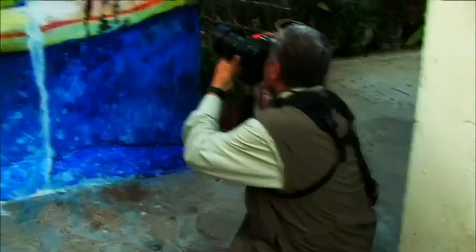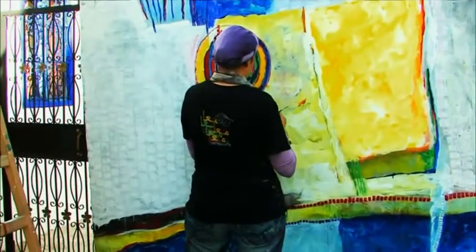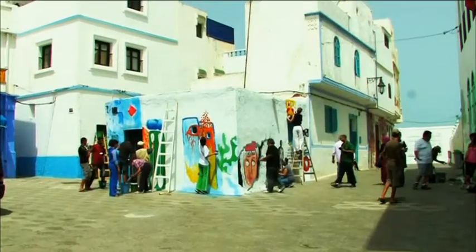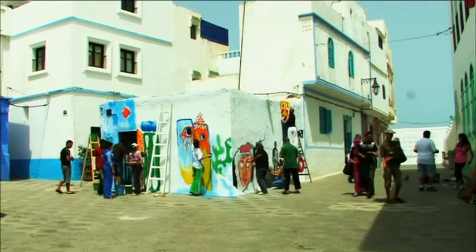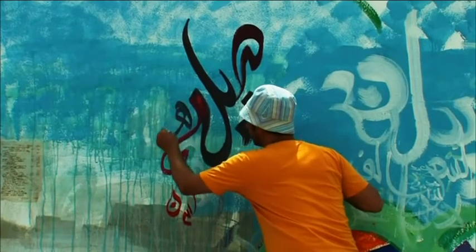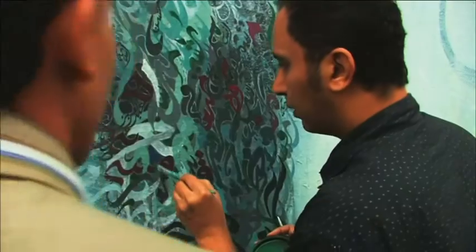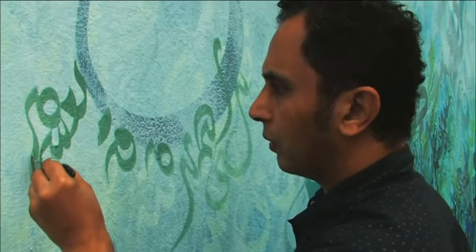Each summer, artists from all over the world descend on Azila, and they have one objective in mind: to paint its whitewashed walls with abstract designs, spray-painted stories, and the art of calligraphy, bringing the usually tranquil streets alive. I include the names of people in the city to involve them more in the painting, to have it like the daily diary of the people of Azila.